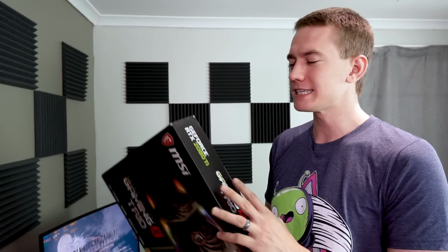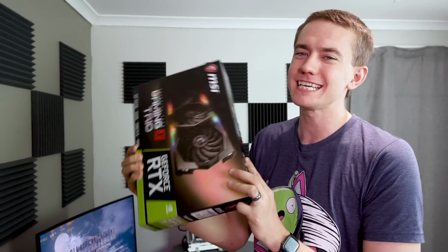It is finally here after months and months of waiting, and a couple weeks after we finally got ray tracing, we now have deep learning super sampling in a video game for real this time, not just in some sort of benchmark, but in the real game, and now we get to test it. So this RTX 2080 Ti can actually use its full potential.